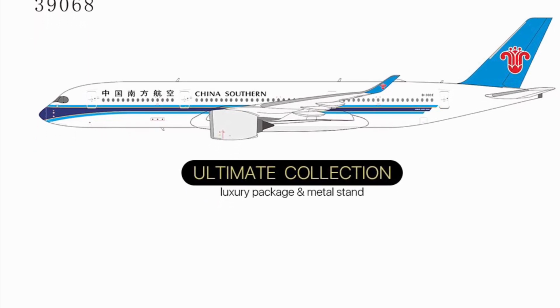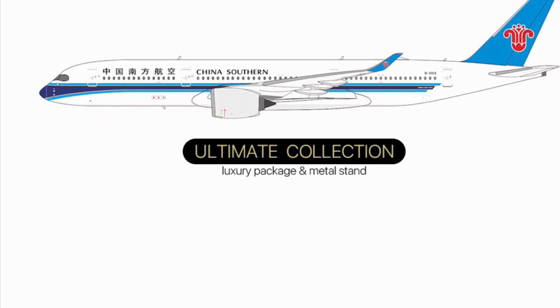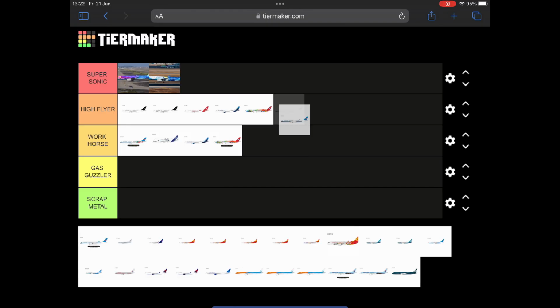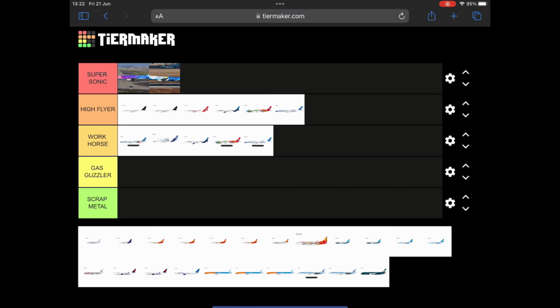There haven't been that many China Southern A350s, not as many as you might think. Again, I've got an earlier version by AV400. This one will have the updated winglets on it because NG have updated the mould, so that's positive. Again, I'll put that in High Flyer, one of them, and Workhorse, one of those.